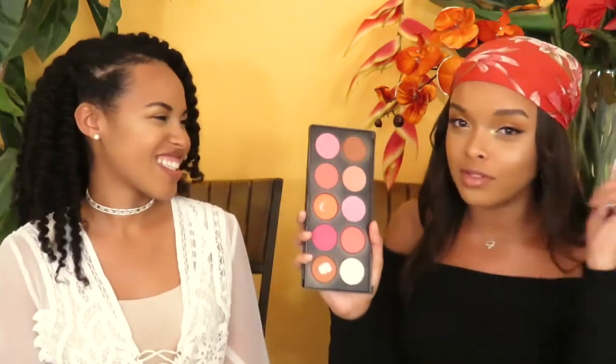The next thing I want to talk about is this 10 color palette of blushes by BH Cosmetics. I've had this for about 2 years and I love it. I use this every single day and I could swear by that. It has such pretty colors. They're nice, creamy, usable, blendable, super, super pigmented. You need to be careful, it's very pigmented. You will be looking a mess if you use too much.